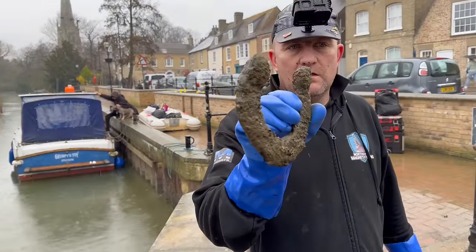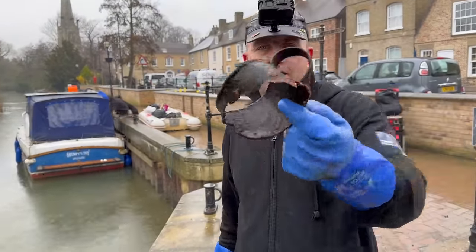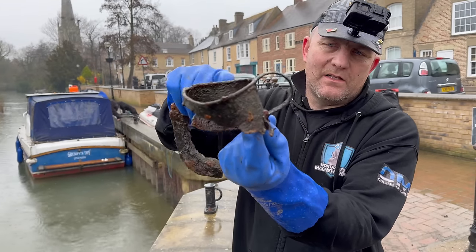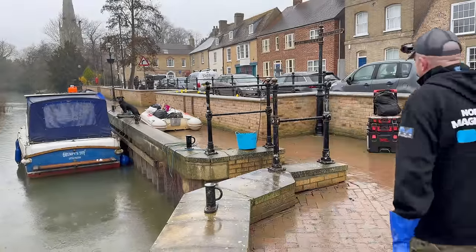Oh, that's dark. You've got a horseshoe, one of them old eel ones. And I've got a jug handle. Or a cup. Might be a mug, actually. Might be a mug. Enough for a jug, yeah. He might be a mug. Mm. Might be.